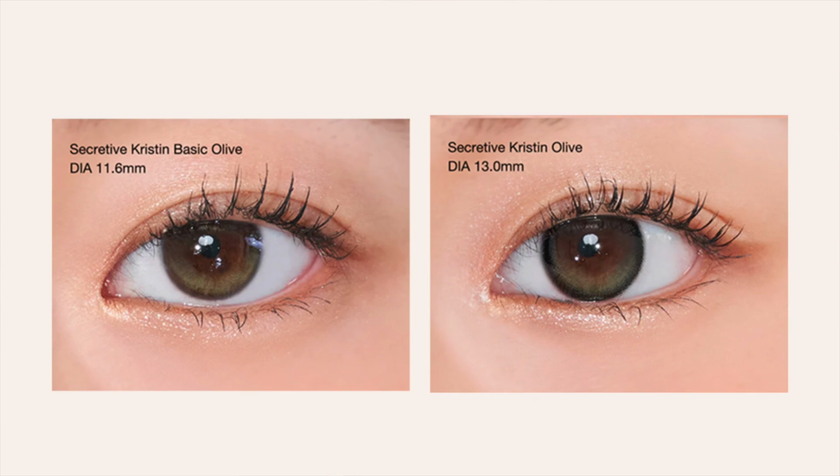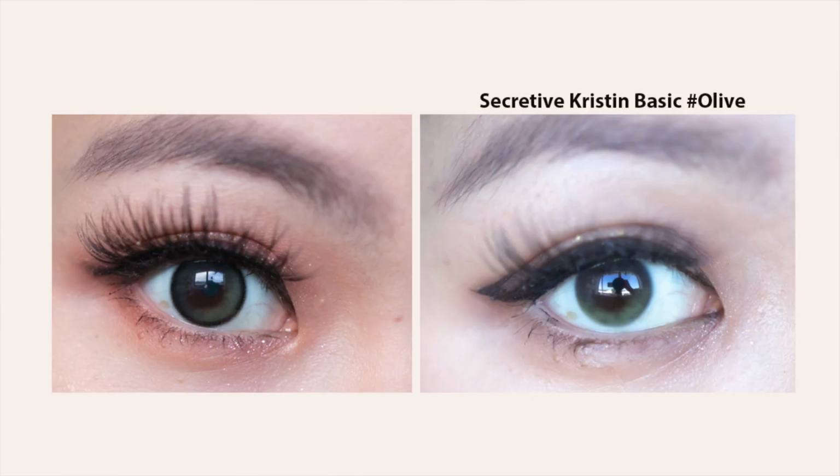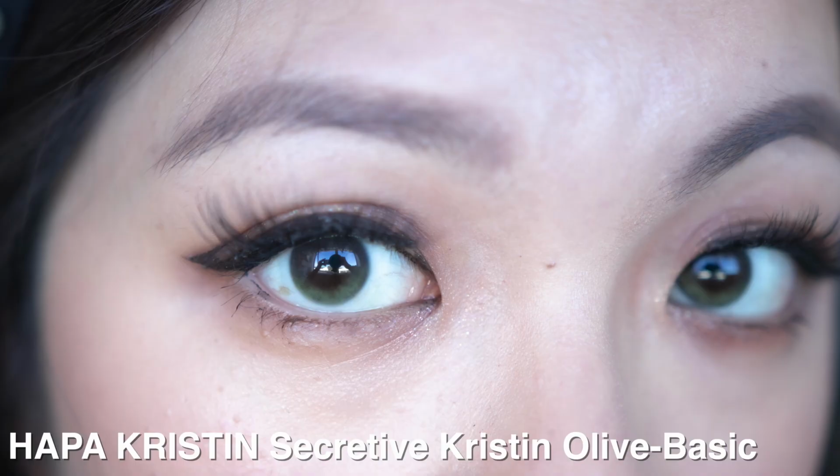And the reason why I like Secretive Kristin is because I love the border, I love the crescent moon inside, and I love the enlargement effect to it. However, with this one, it is beautiful, but I would prefer the enlargement effect. I would love the border more. But if you're someone who doesn't like the enlarging effect and you want something that really reminds you of OLENS Spanish line, this would be it for you. But for me, I'm not really a small diameter girl, hence why I rank this quite low.